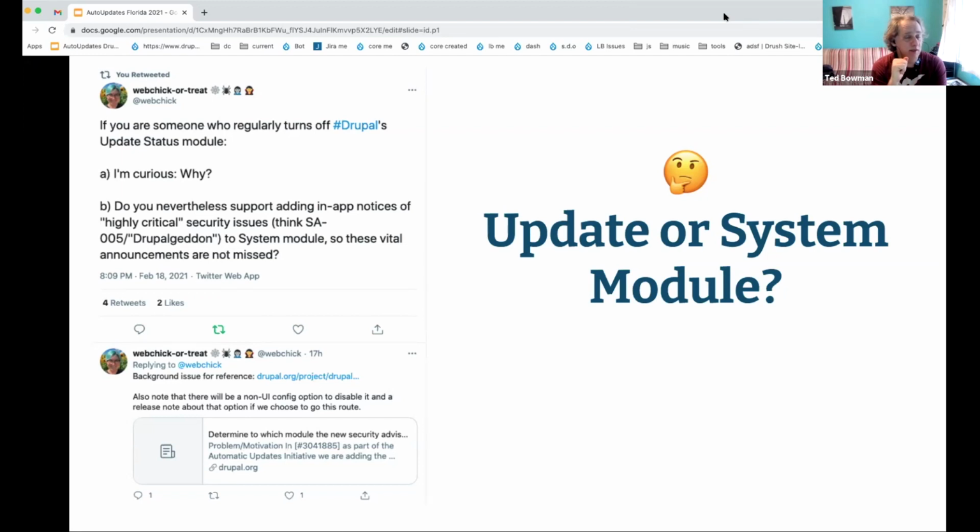So if we did this, then out of the box, your site would ping back to Drupal.org to say, hey, are there any security advisory updates? And so if you're really privacy conscious, maybe you don't want that. We would have a way to turn that off, but we're trying to figure that out right now.